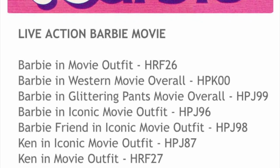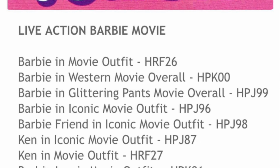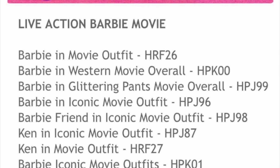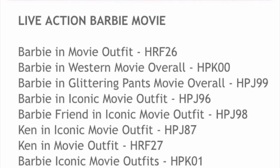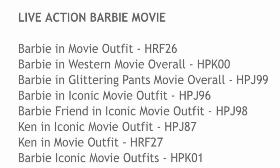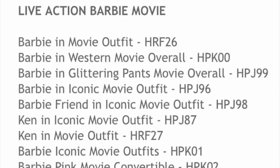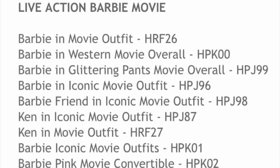So what are we working with here? I think these are going to be normal releases. They're not going to be like anything too special. But again, are they going to have special molded on features to resemble the actors? Or is it going to be a little bit resembling the actors, but not too much? And it's going to keep that Barbie look with the big eyes and the overall features.